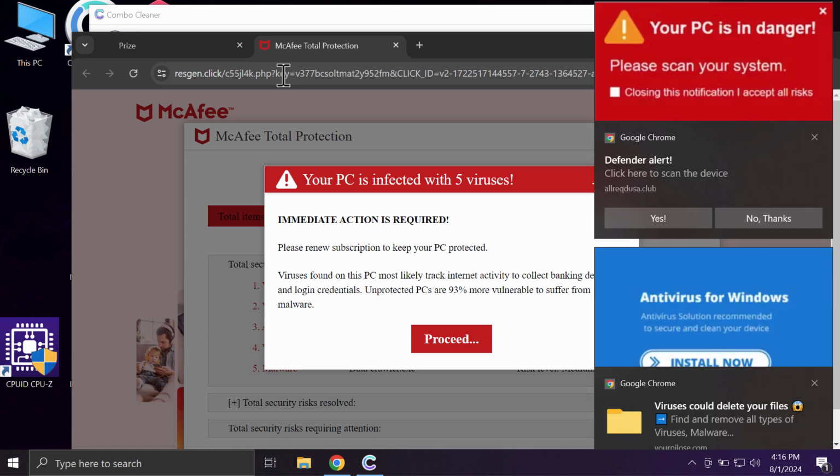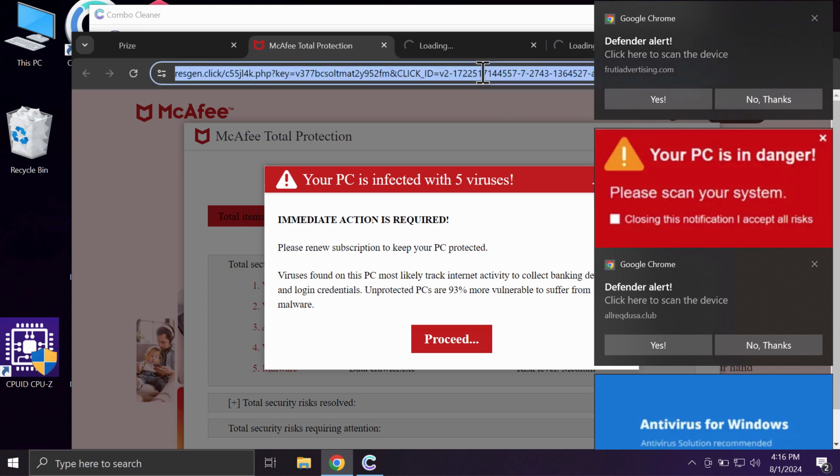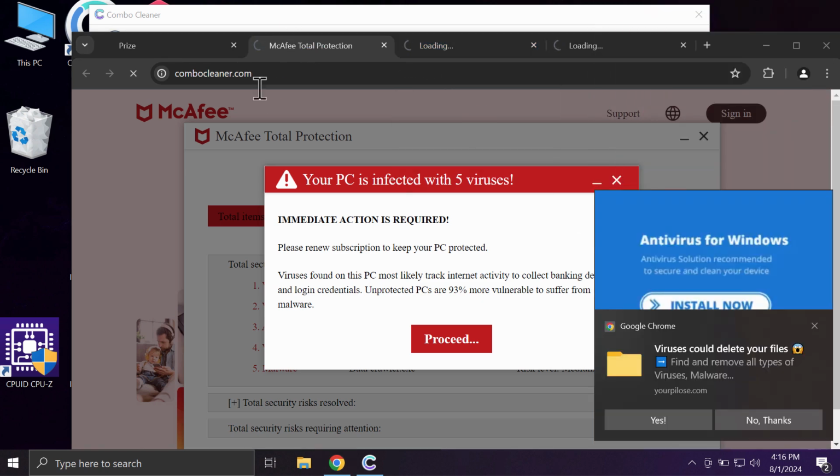If you see these pop-ups by Resgen.xyz, you need to disregard whatever they tell you. They are absolutely fake, so just leave this deceptive page. Also, I recommend you to additionally investigate your computer with the help of reliable antivirus.